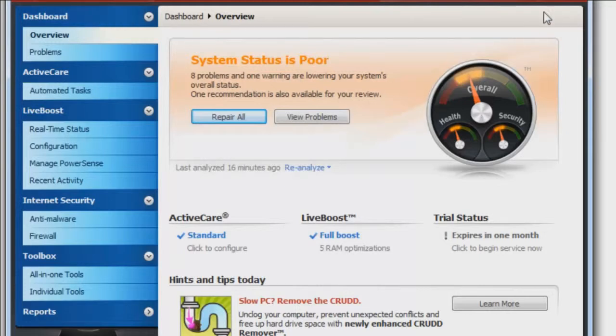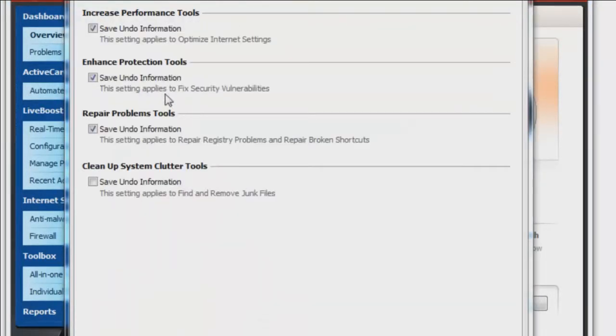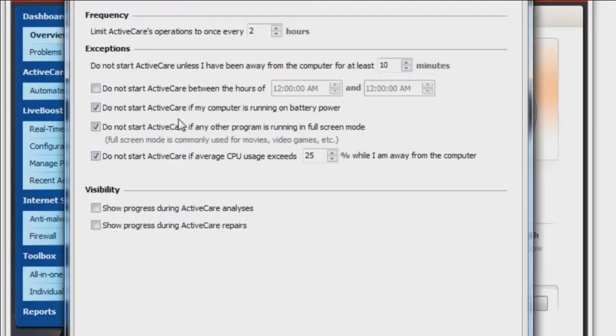Under the option settings, we're going to have the actual settings for all the tools in there. So here's the Safety Net. I can save undo information. I can uncheck these so they're not there anymore, or leave them checked. I'd leave them checked by default. Don't mess with that. Active Care, so I can go ahead and schedule Active Care to run. Live Boost.